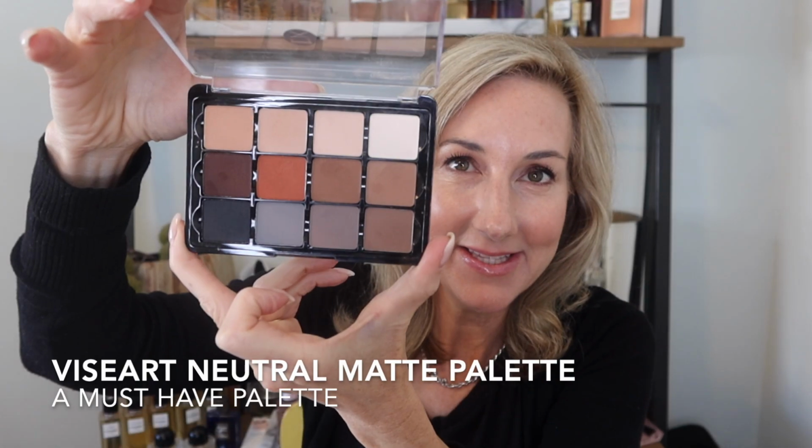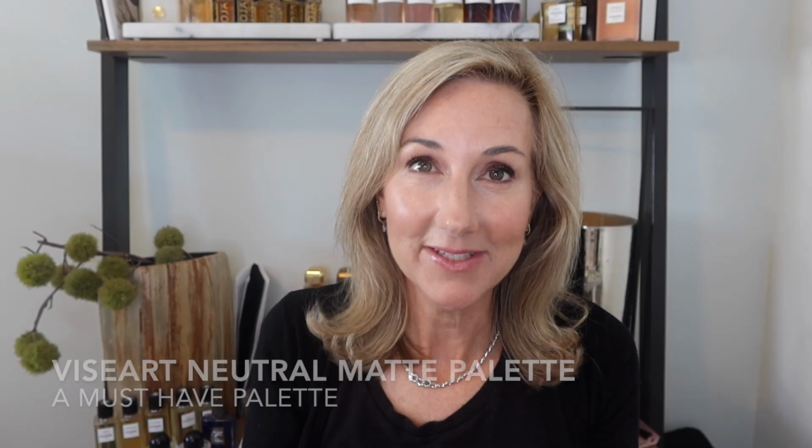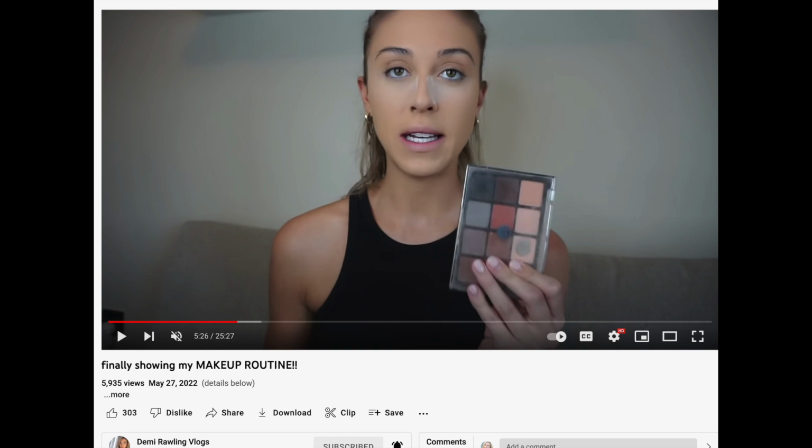Then the next product I picked up, this is the VISEART, and this is the neutral matte palette. So this is one of these, like Demi Rawling made me buy it. Usually she makes me buy perfume, but I had watched her vlog where she was getting ready, and you could tell that this was a well-loved palette that she just used all the time. And then I was talking to Mandy Davis about this palette, and she was like, yes, you absolutely have to pick that up. Like, you will not need any other matte shades if you pick this palette up. So as many of you know, I'm not great at using palettes. I get a little bit overwhelmed with what shades to use.